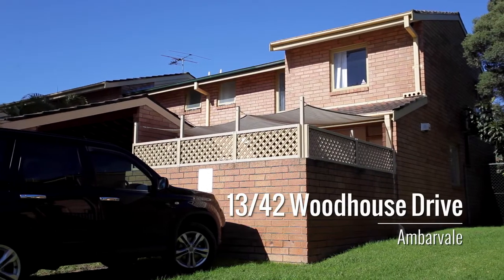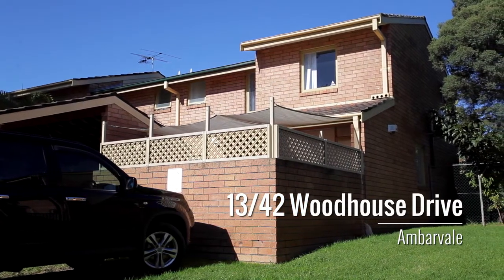Welcome to this fantastic opportunity at 13/42 Woodhouse Drive in Ambarvale. Located directly across the road from the Audi Shopping Centre and only a short drive to Campbelltown Hospital, this townhouse should be on the top of your list. Sarah's inside, she can't wait to show you around.